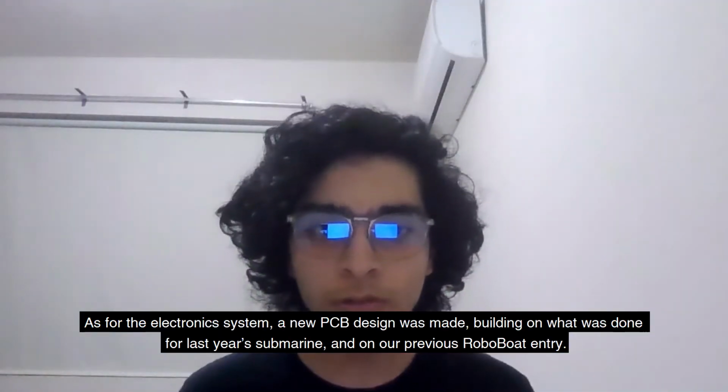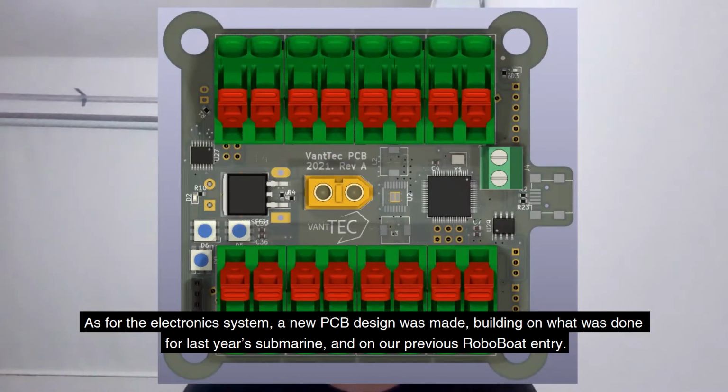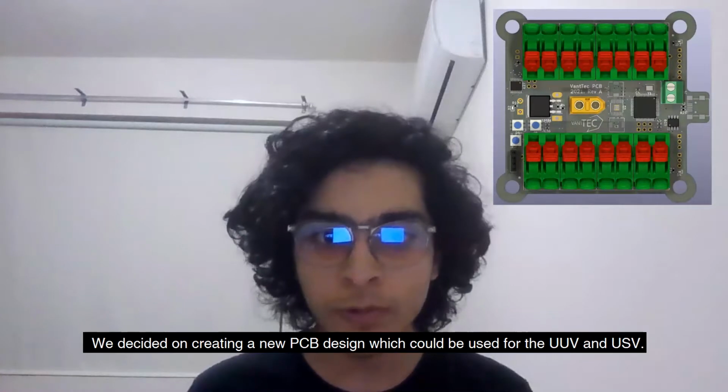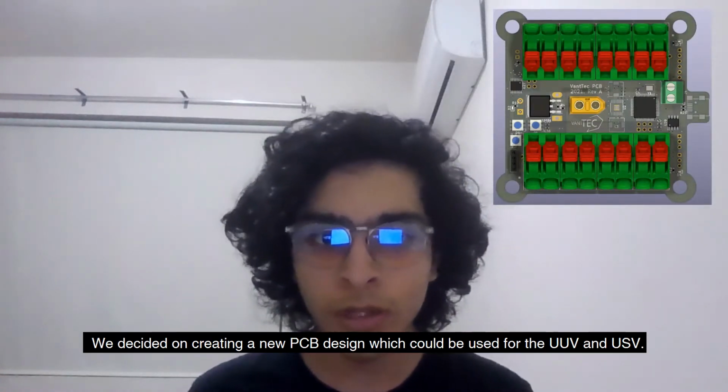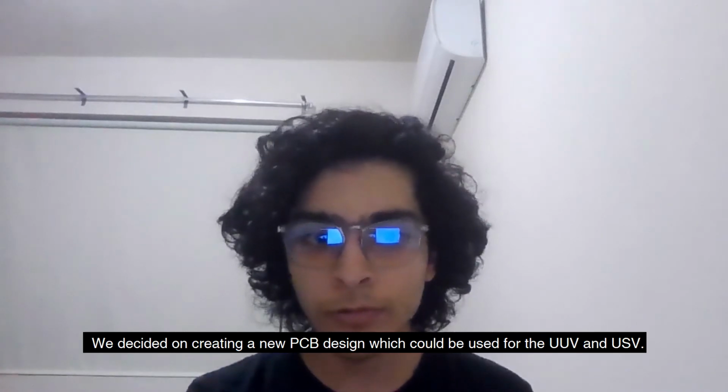As for the electronic system, a new PCB design was made, building on what was done for last year's submarine and on our previous RoboBoat entry. We decided on creating a new PCB design which could be used for UUV and USV.